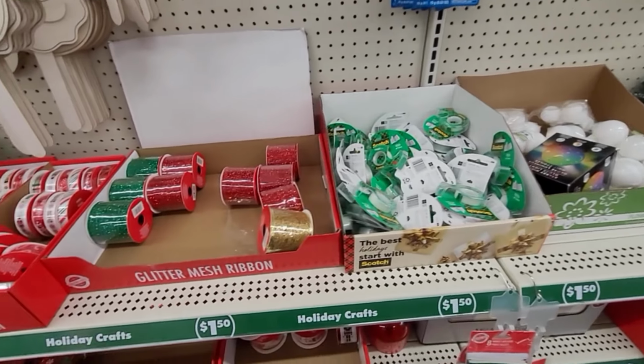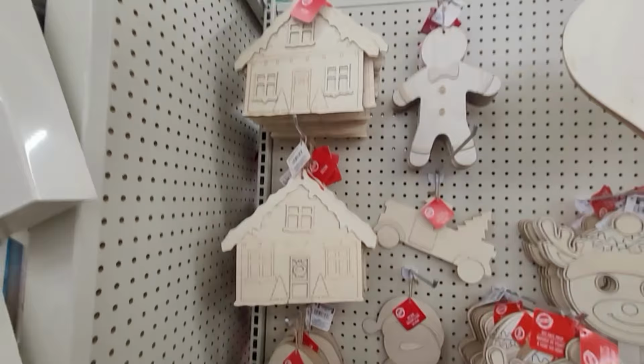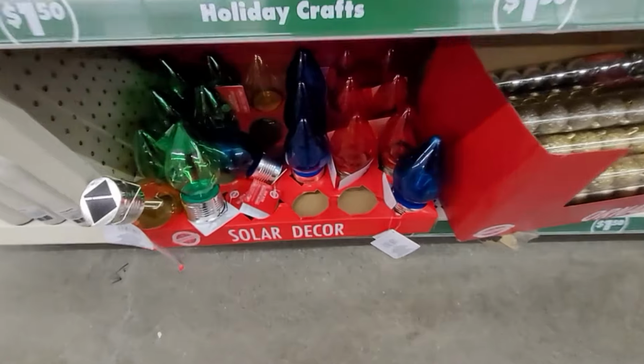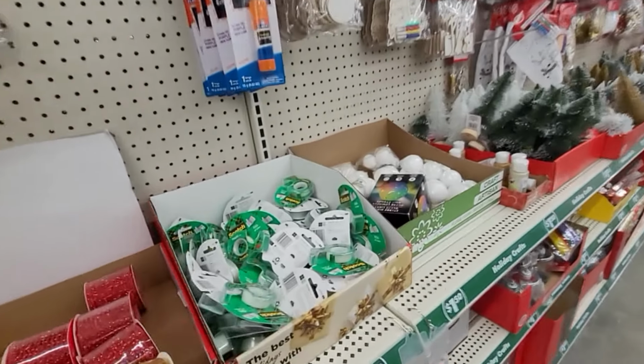Unless you live in a hot area, then you can grow them outside and they grow as big as a tree. It's incredible. So just because you bought something at the Dollar Tree does not mean you saved money, especially if you had to buy a lot of them to make something out of it.